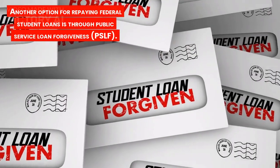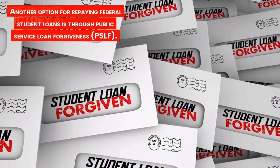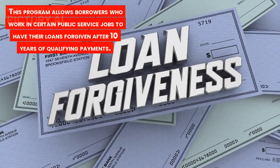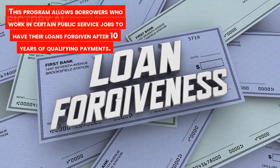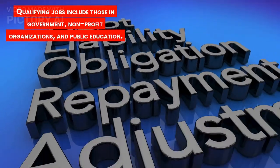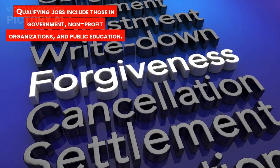Another option for repaying federal student loans is through Public Service Loan Forgiveness, PSLF. This program allows borrowers who work in certain public service jobs to have their loans forgiven after 10 years of qualifying payments. Qualifying jobs include those in government, nonprofit organizations, and public education.